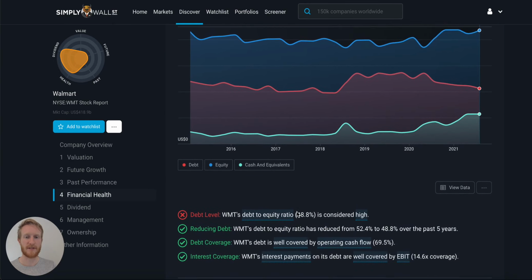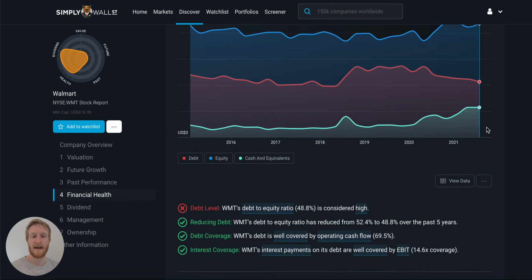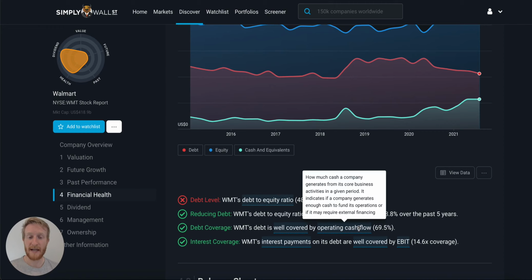So we can see from the checks here, it's 48% of equity, which is considered high. Anything above 40 is considered high. So that's a bit concerning. It's using a fair bit of debt in its capital structure to finance its operations. And the good news is, though, that it's been reducing, like we saw over the past 5 years. Now, as for the debt's affordability, it passes these checks. So it's operating cash flow, the cash flow that it generates from its core business.